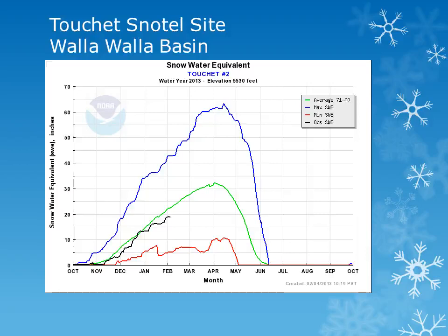Looking at the black line, we can see that there was a steady increase during the first part of the month, and then the snowpack was nearly steady or even decreased slightly during the mid part of the month. There is a great increase during the last few days of the month, but the snow water equivalent remains below normal.